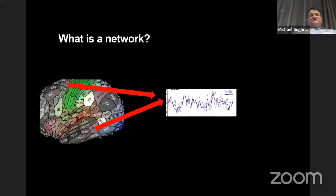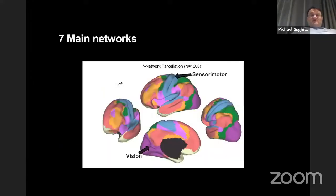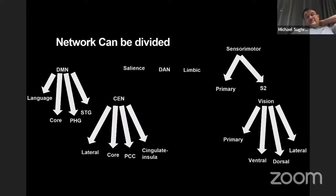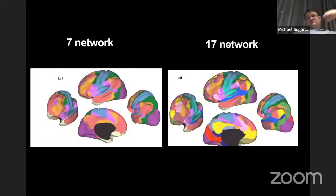So we talked about networks. Networks are what we focus the course on because they're the most understandable unit of function. And basically this means areas of the brain that are not next to each other that fire together. Now, we talked about different ways to classify networks. These are the seven main axes: DMN, CEN, salience, and dorsal attention are networks, vision, sensory motor, and limbic are not. We talked about how these networks can be split into core and subnetworks.